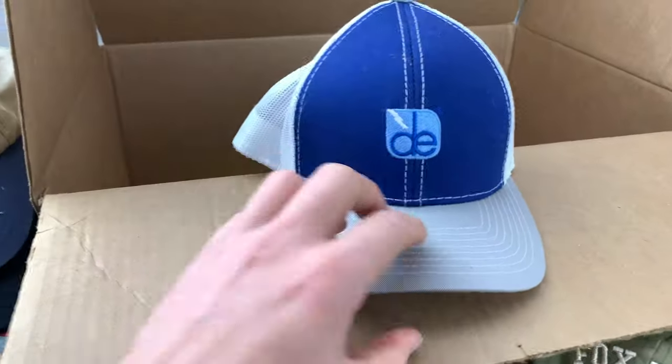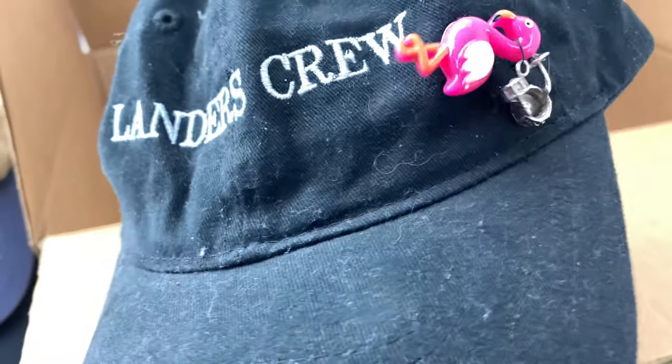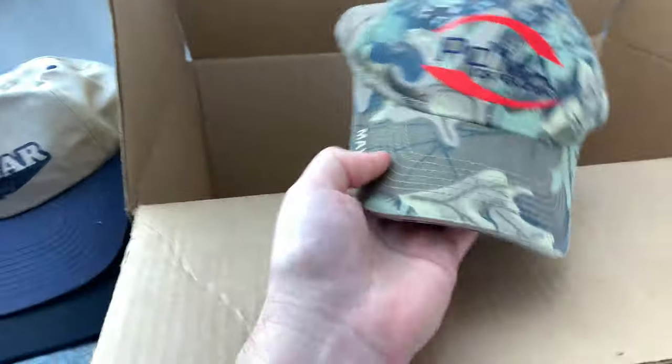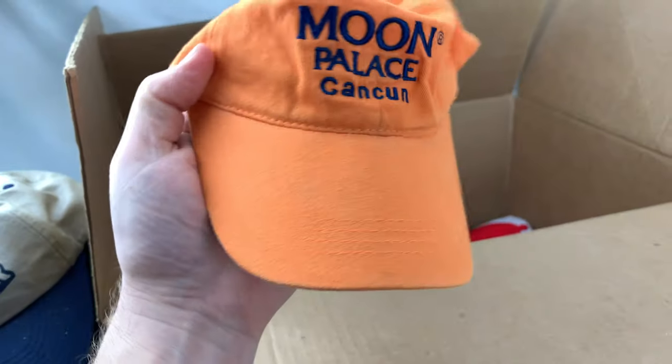What do we got next? Not sure what that brand is. Ladies Crew. Is that a flamingo with a drum kit around its neck? I'm not sure the significance of that. Okay. Some things just confuse me, man. I don't know what the hell they were doing. What the hell are you thinking? Costa Rica. Moon Palace Cancun.